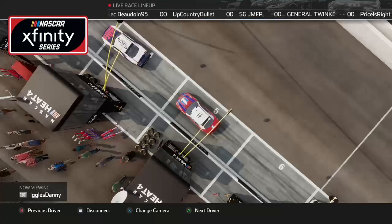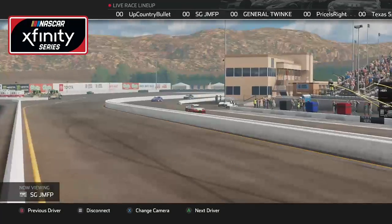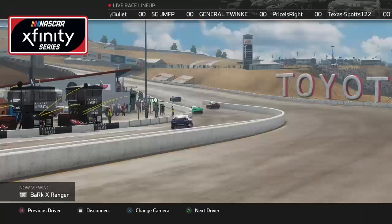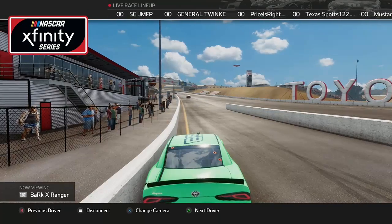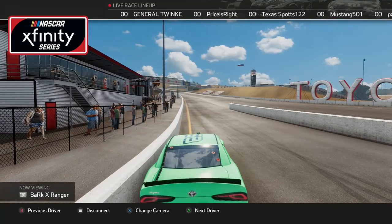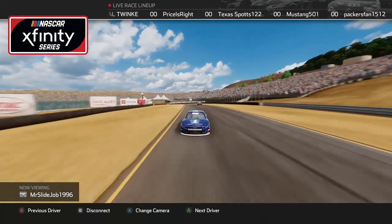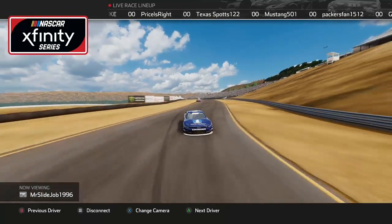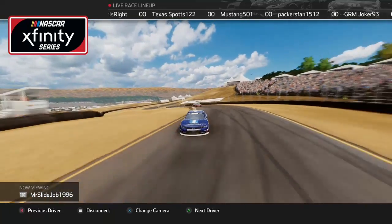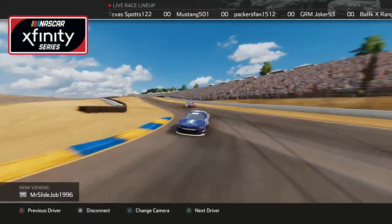While these drivers are on pit road, we'll see who comes out first. Maybe we can get to our pace car driver for a good camera view. Seems that 88 has gotten off the track first and gets to keep his position. Yes, indeed, Austin following behind. So not only does the 88 have a good handling car, but he has a fast pit crew too. So that's something to be wary of.